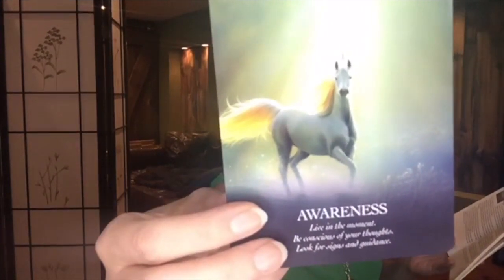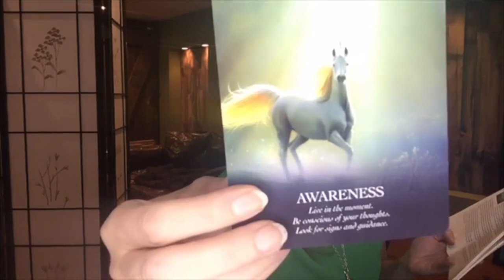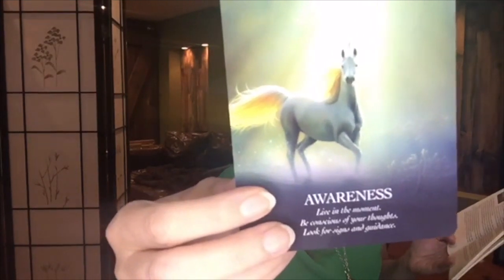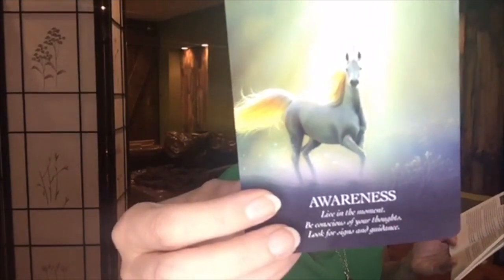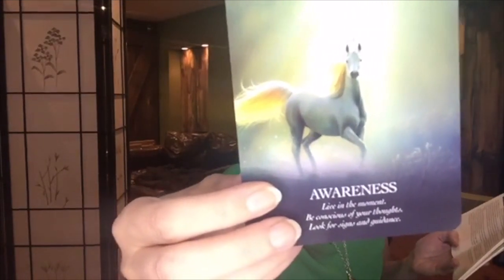As you go about your day, be alert to any signs or messages that may be placed in your path. Stay in surrender and keep bringing yourself back to the present moment, for it is only here that you can ever feel truly at peace.